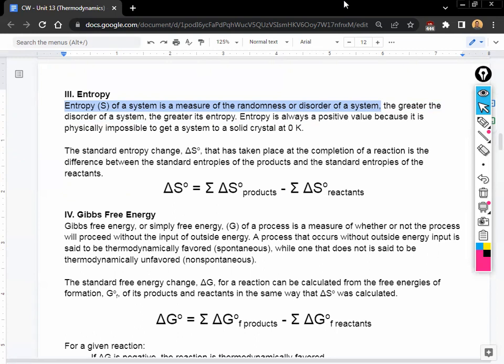Entropy is randomness. Okay, so here's an easy way to think about randomness, because when I first learned about entropy, I was like, what the heck is he talking about? What do you mean, randomness in a system?